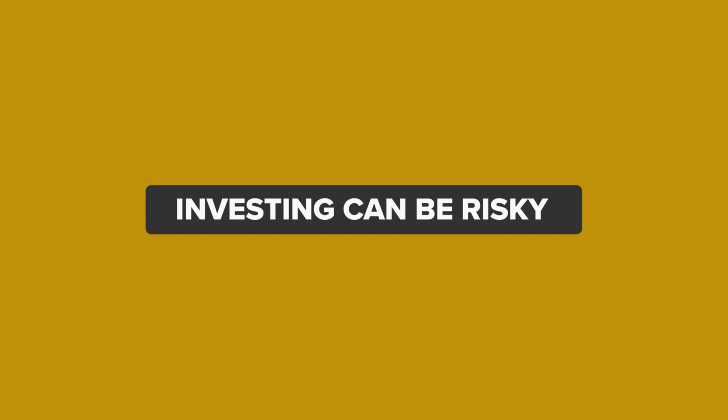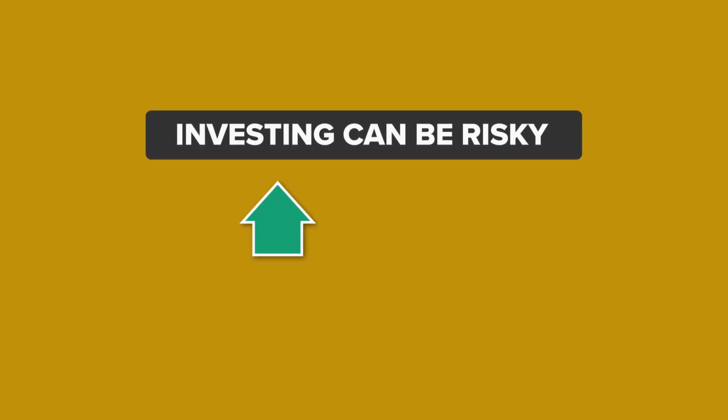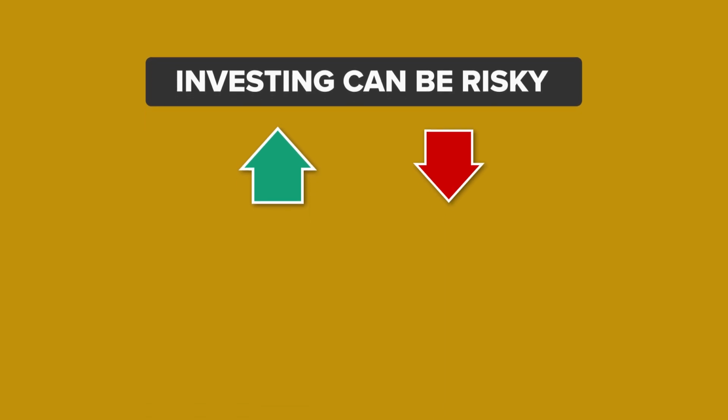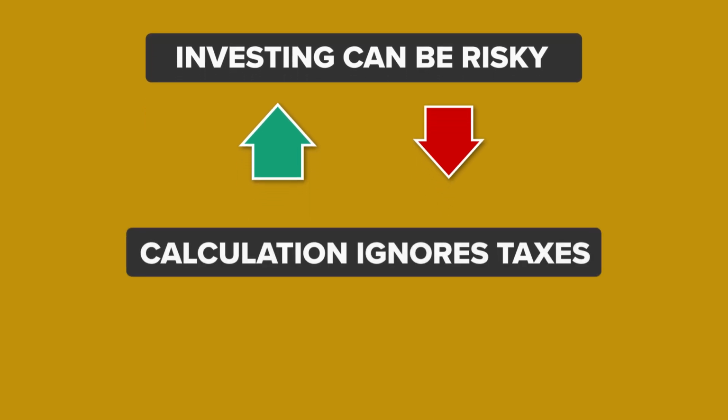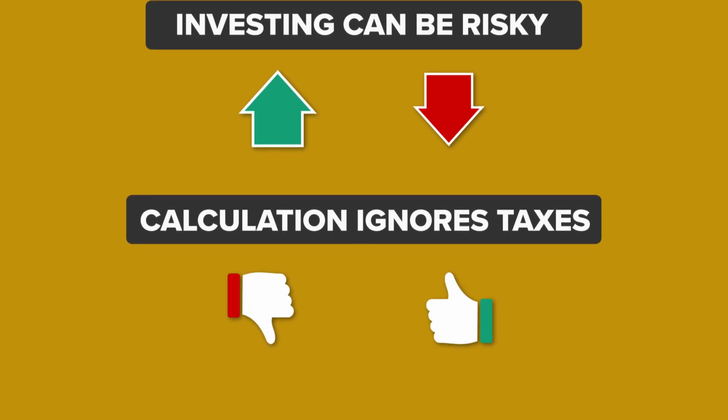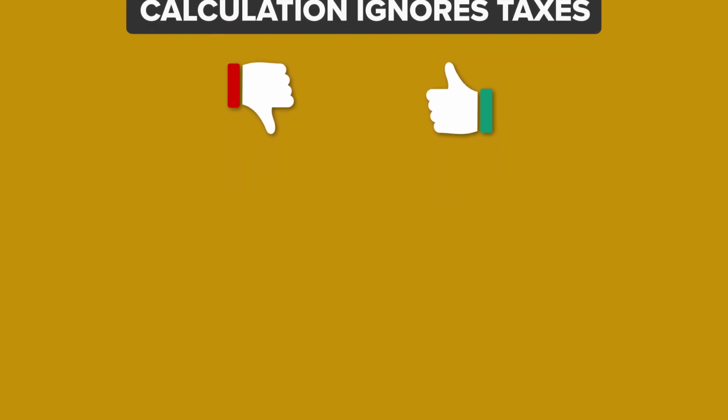Yes. Most obviously, there is no guarantee you will make the 6% consistently over time. Yes, you could easily end up making more, but you could also make a lot less. Additionally, these calculations ignore taxes. Your investments are likely to be taxable, cutting into your rate of return, but the interest on your mortgage is also deductible, so there are both advantages and disadvantages to taking into account the tax side of things.